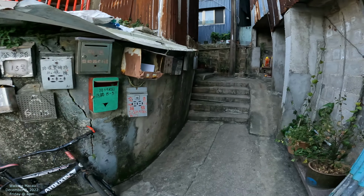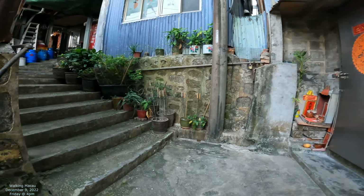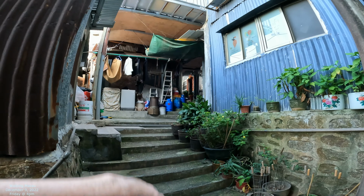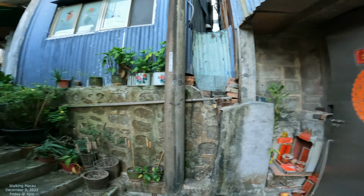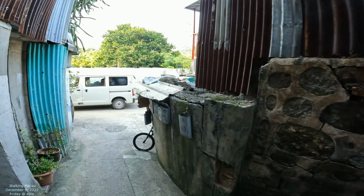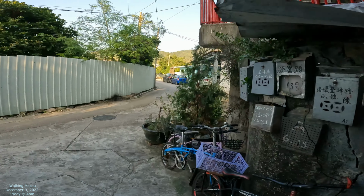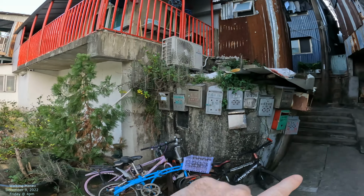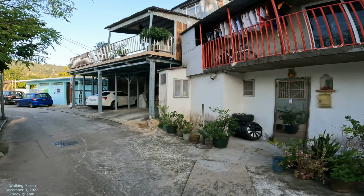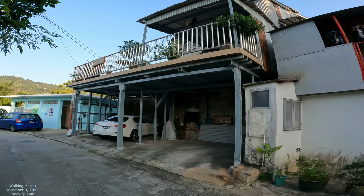So let's take a look here real quick. Huh, okay. So this kind of goes into some homes. Looks like a number of homes. So I'm not going to go up in there, but it does look pretty cool. But you can see all these mailboxes, right? So obviously a lot of people live up in that little space up there. And I guess they just drop off all the mail in one spot. Another beautiful balcony right there too.